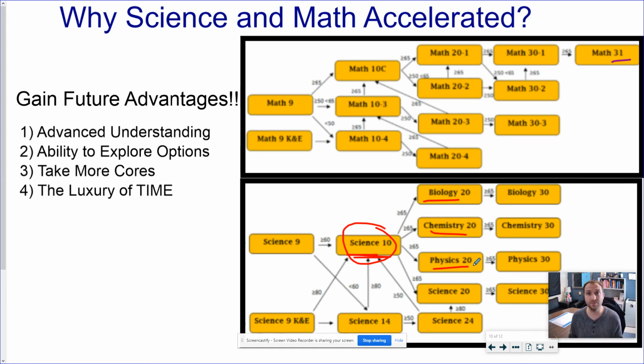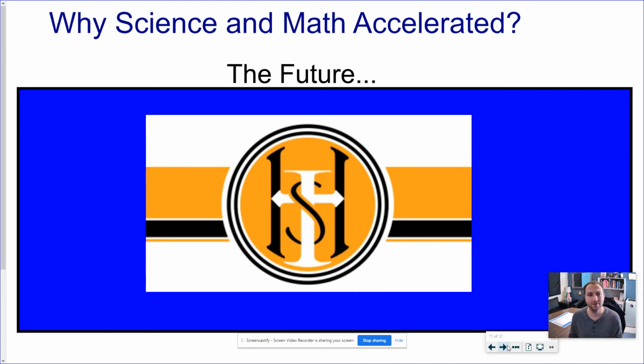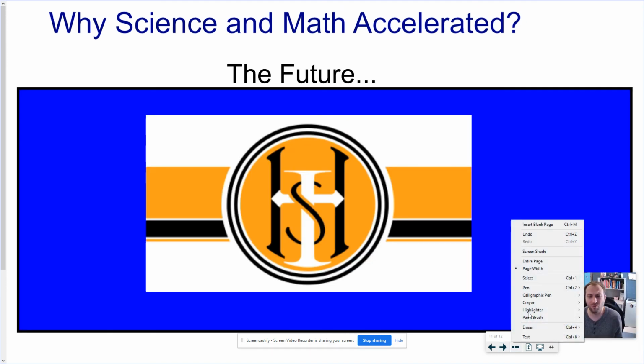Now, if your child is able to do both math and science at the same time, the accelerated programs are going to open up 2 more of those kind of spares or maybe availability to do options or cores down the road and just lead to a more fulfilling high school experience. So just having that luxury of time might help you more when you're preparing for diplomas. Maybe you want to redo a course, maybe you want to do options, or maybe even do something crazy like calculus and Math 31.